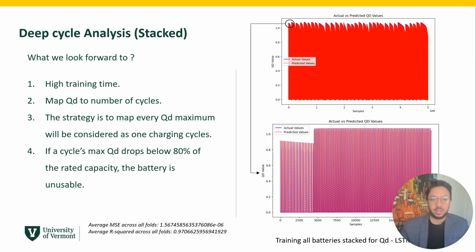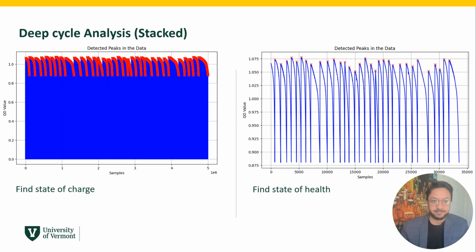Every time the QD, which is the discharge capacity, dropped to 80%, we counted one cycle. And how do we detect this cycle? We use this detection algorithm. Every time during the charging and discharging cycles the QD, the discharge capacity, goes below 80, it is considered one cycle. So it works like a counter for everything. And then we showed it some data and allowed it to forecast the rest of the data set.